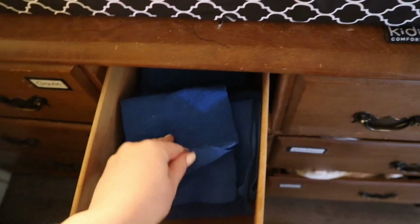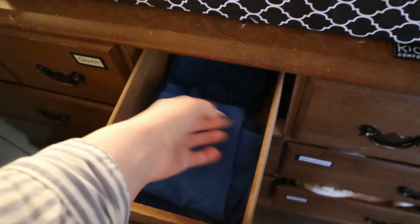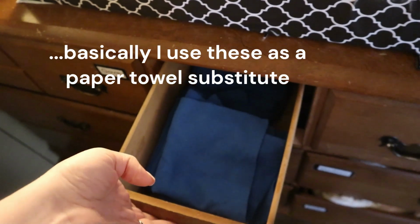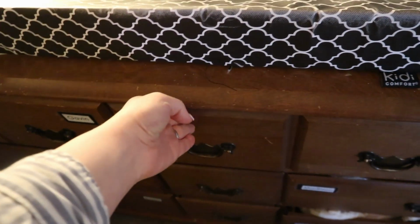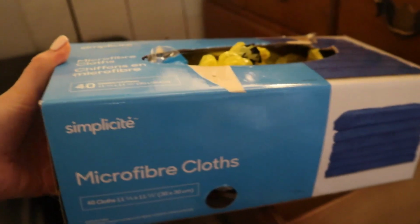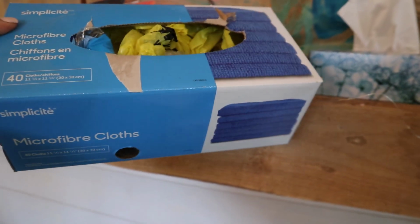And these are microfiber cloths that I use for cleaning. And so my blue cloths are my cleaning cloths and miscellaneous cloths. These have been the most amazing purchase, inexpensive and so practical and reusable, and they're very good quality. And so I'm going to show you what box that came in. I use this box to store my plastic bags. It's like a giant Kleenex box essentially. Here, let's hold it against a Kleenex box. There's my Kleenex box. There's my towel box.